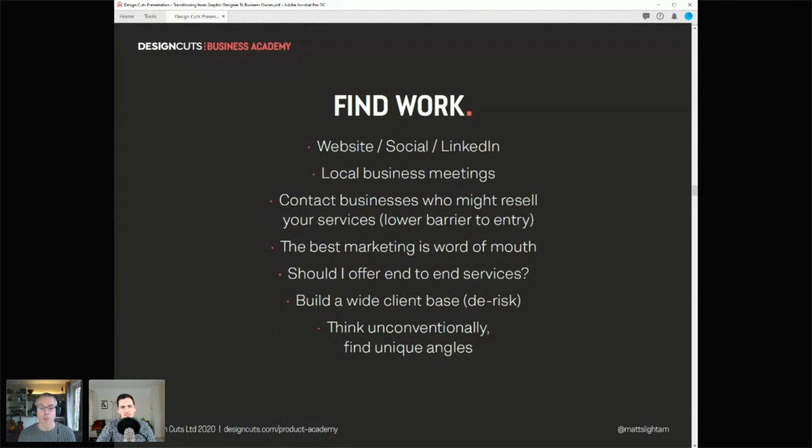What I've said here is, should I offer end-to-end services? Now, this is really interesting. End-to-end services is basically the complete solution. So someone could come to my agency and we would say, no worries, we will do your photography, we'll do your brand design, we'll do your print design, we'll do your web design, we can sort out your hosting, we can update your website. Should you do that? There's two ways to do it.